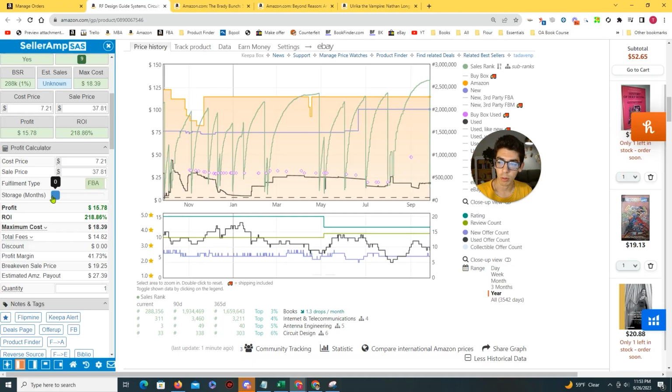And the good news is that if you're buying books that look good, that are below market value, even if they take a long time to sell, you should be okay, because really the storage fees are not that significant, especially if your average sales price is really high. So, you can see that if I have the storage set to 0 months, I made a profit of $15.78. And if I set the storage to a year, the profit is $15.42. So it's like 30 cents. It's not amazing that I paid 30 cents, but in reality, it's only having to pay that 30 cents for that one book to sit there for a year. It's actually quite good for storage.